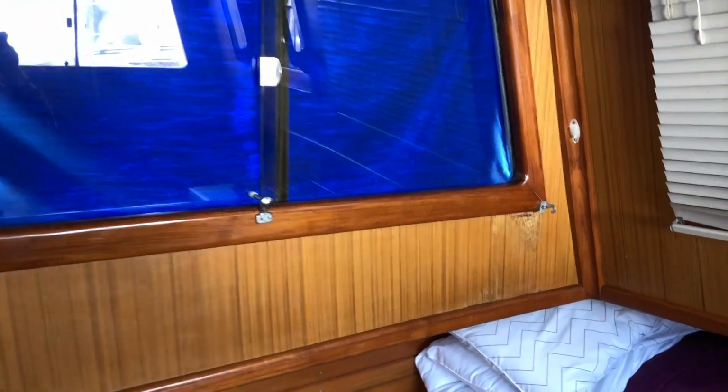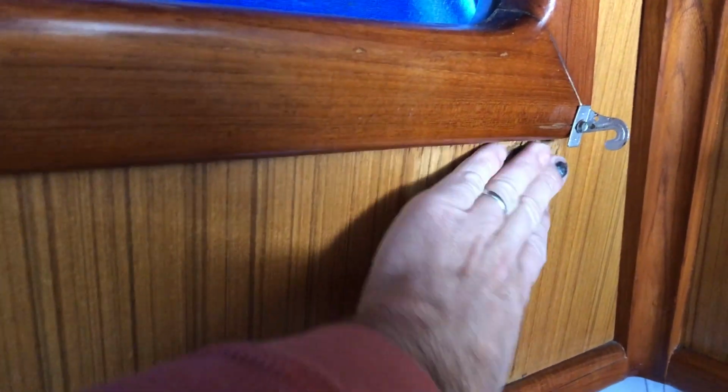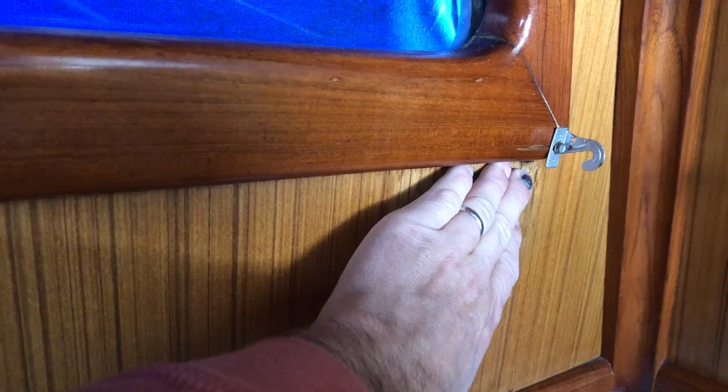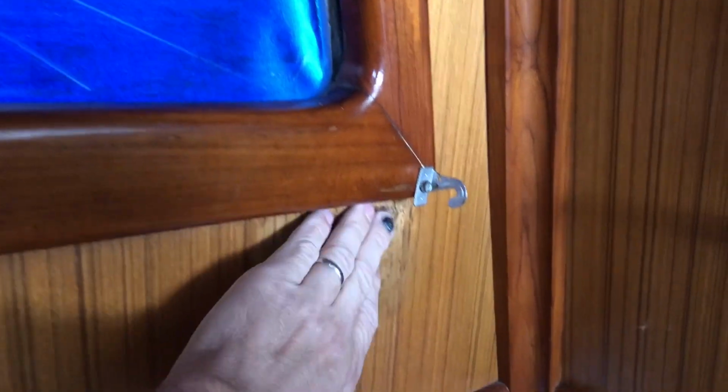Here's the aft cabin, starboard side. This has got some rot underneath. It's pretty soft. However, it's dry now, so I think when the front windshield was rebedded, they probably did the same to this window.